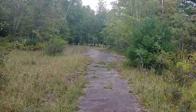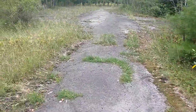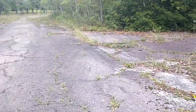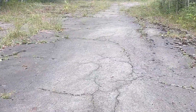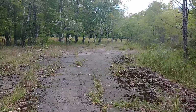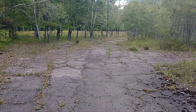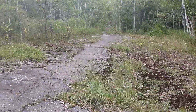Wow, we really opened up here. I think we're getting close here. The road's really opened up. And it looks like we're getting to an intersection of some kind. I don't really know what to expect. I've only seen pictures, and I kind of did this little trip on a whim. So we're just gonna hike our butts back here and see what we can find. Man, it is so beautifully quiet back here. Another road or a trail or something.